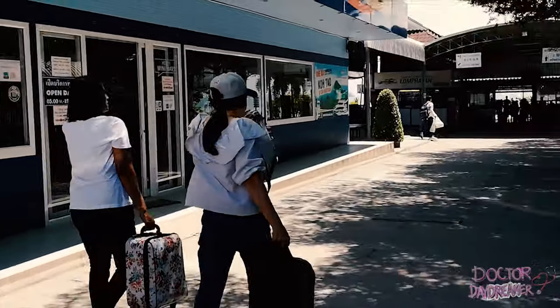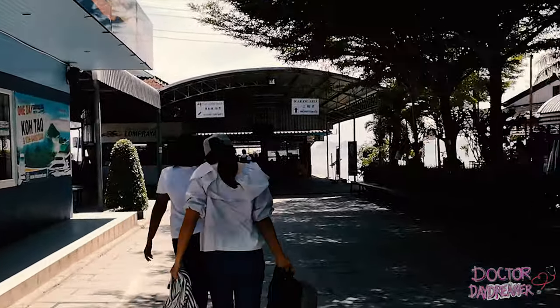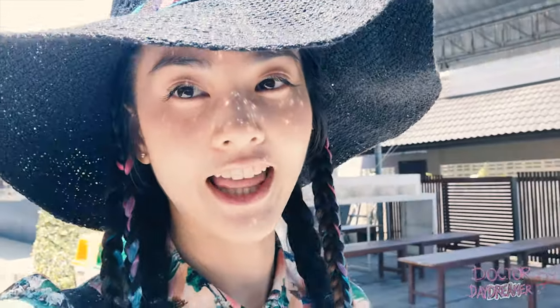Finally, we arrive here at Tha Thummakam Noi, Sumphon, Thailand. This is the pier where we take the boat to Koh Tao. It is about 12 something. We are here at the ferries.